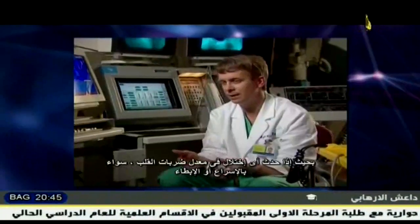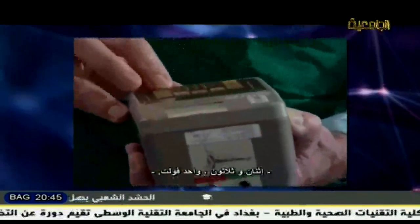That if ever they develop a rhythm abnormality, too slow or too fast, it will take care of it. And it's really this tremendous insurance policy. The most critical part of the procedure is the testing of the device. Here we go.